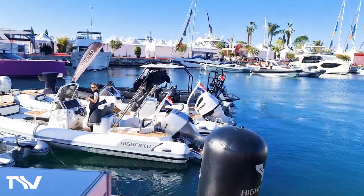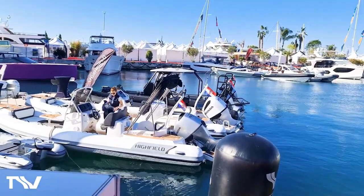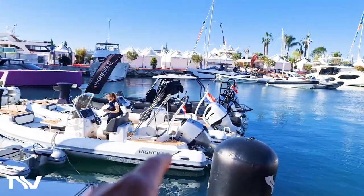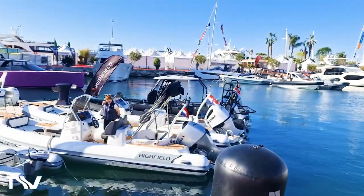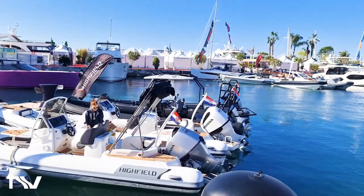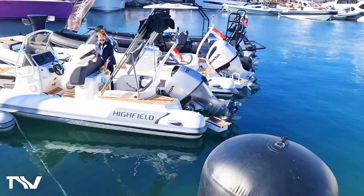So we're quite lucky today. We're down here at Split. Sun is shining, weather is good, gentle breeze blowing. And look at what we have here. We have the brand new drive-by-wire BF150 from Honda on a Sport 700 here that's just arrived for the show.